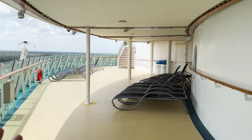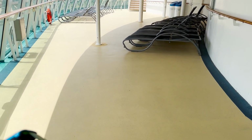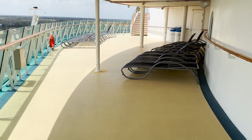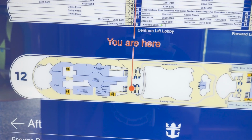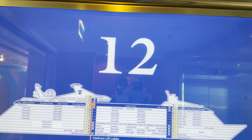And then it just continues to wrap around here. You'll have loungers on the starboard side here. Over on the port side, they have some games painted on the deck, like hopscotch and tic-tac-toe for the kids at Adventure Ocean. And then either side will end in the stairwell up to deck 13. I know that was all a bit labyrinthian, but it is now covered, as is deck 12 in totality, so we will head up to deck 13.